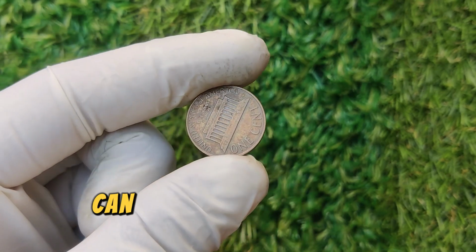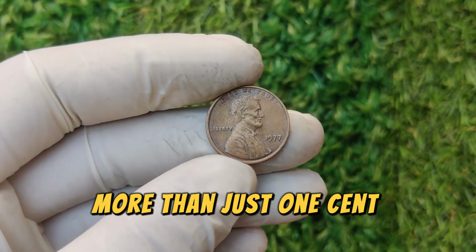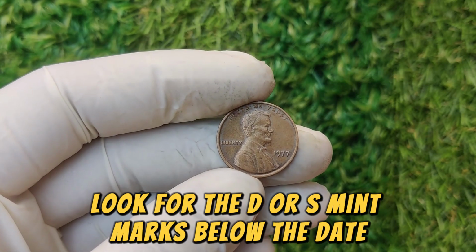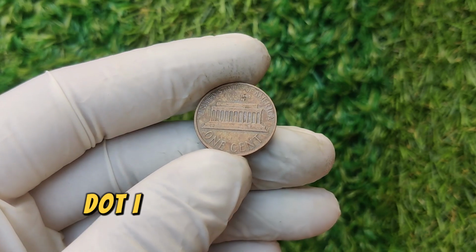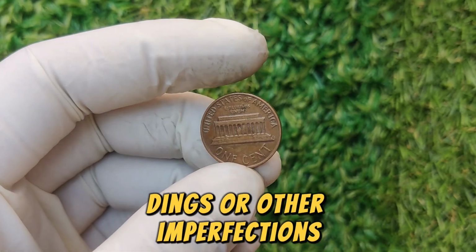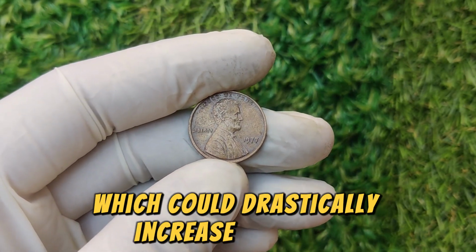So, how can you tell if your 1977 penny is worth more than just 1 cent? Here's a quick guide. Look for the D or S mint marks below the date. Pennies from Denver or San Francisco tend to be more valuable. Is your penny shiny and without scratches, dings, or other imperfections? If so, it might be in mint state, which could drastically increase its value.